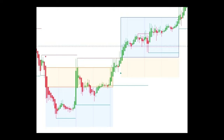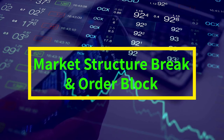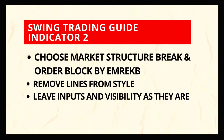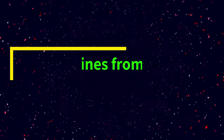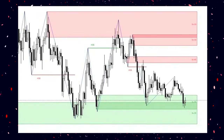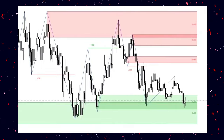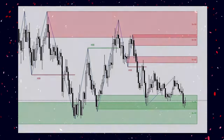More on that later. The second indicator we will use is the Market Structure Break and Order Block Indicator by Emrek B. As usual, go to the Indicators tab and apply the indicator to your chart. Once done, go to its settings and remove lines from the style. Leave inputs and visibility as they are. This indicator visually indicates where the orders are sitting to be fulfilled. We have spoken about smart money concepts early in the video. Now this indicator will show us exactly where they are.